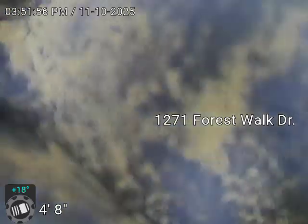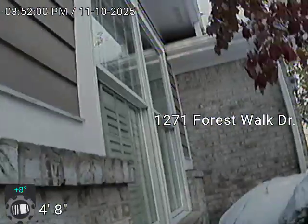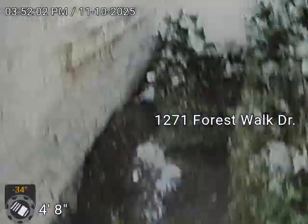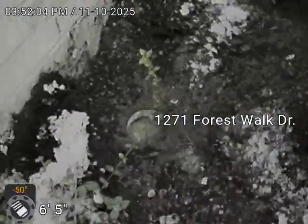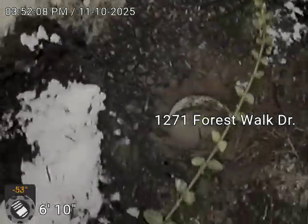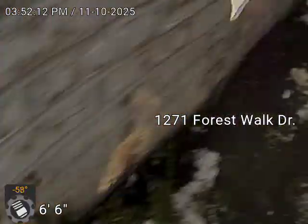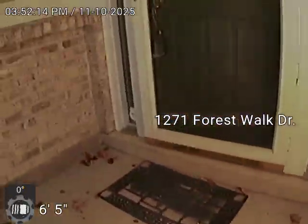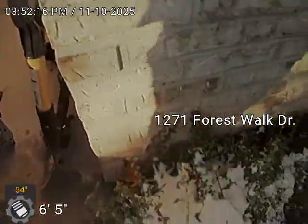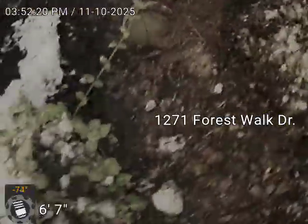Our access location is an outside clean out here. You can see the clean out there. We're up just to the right of the front door here. You can see there's the front door. Look over. I had to dig it up. I had to locate it and dig it up with a probe.